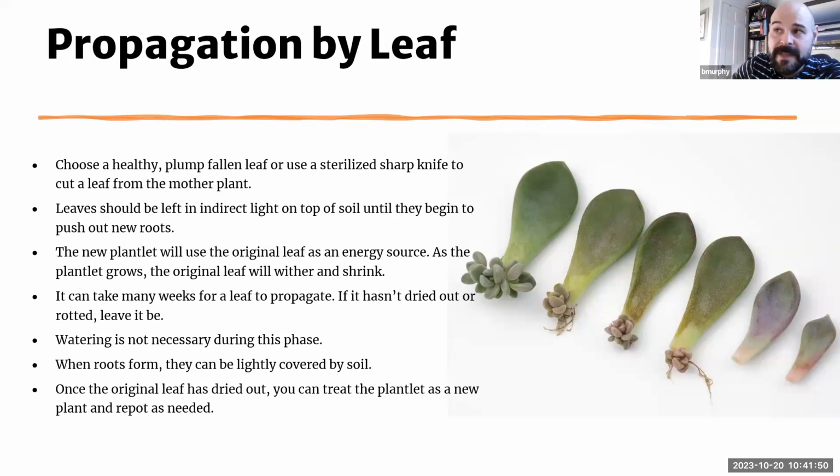You want to leave that propagation in place for probably a couple of months until it's well established before you think about repotting it into a more decorative pot or anything like that. But basically you can treat the plantlet as a new plant once that original leaf has dried out, which again may be a few weeks up to a couple of months.